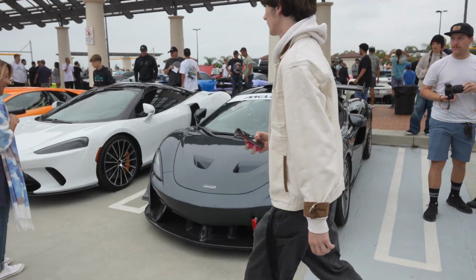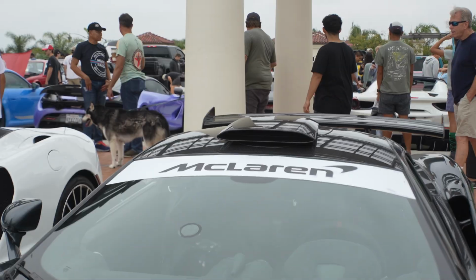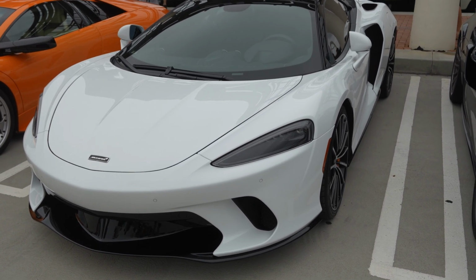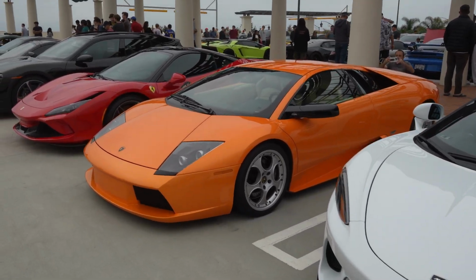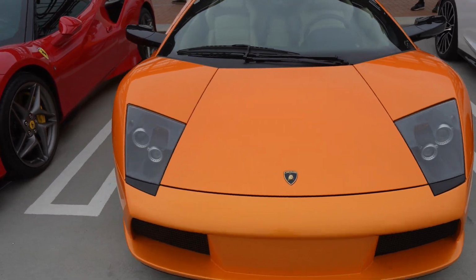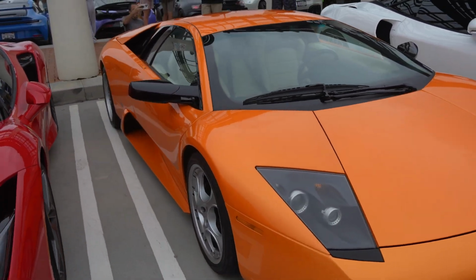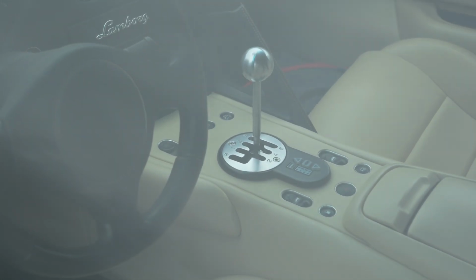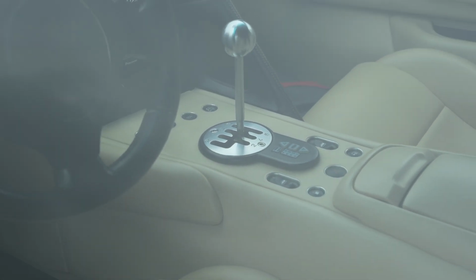Look at this McLaren 520. It's so cool what they re-scoop. I also got this McLaren right here. I forgot its model off the top of my head, but check out what's beside it. The Lamborghini Murcielagos. Wow, this is so cool. I think I've seen a couple before, but I don't think I've seen any at this event in the past. It's a gated one. Oh my god, this is so cool.